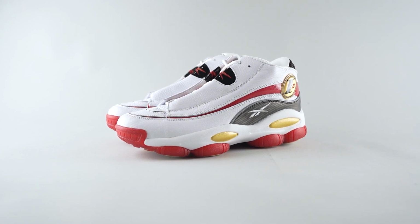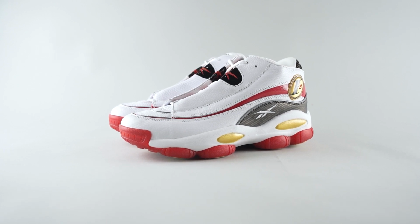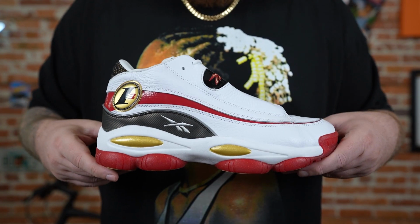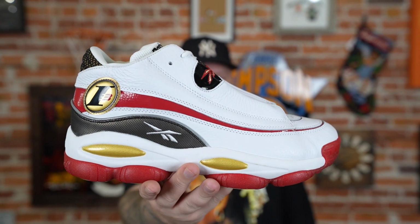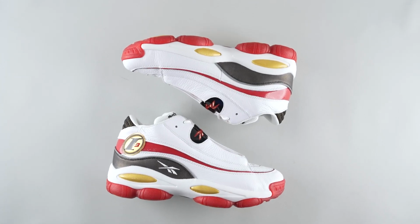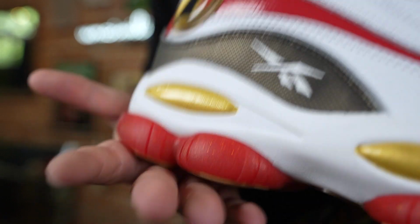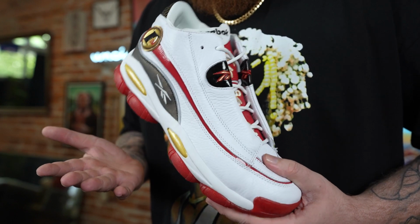Introducing the Reebok Answer DMX in this classic red and white colorway. These released recently, they did not sell out, meaning you can still buy a pair almost everywhere, and retail is $170.